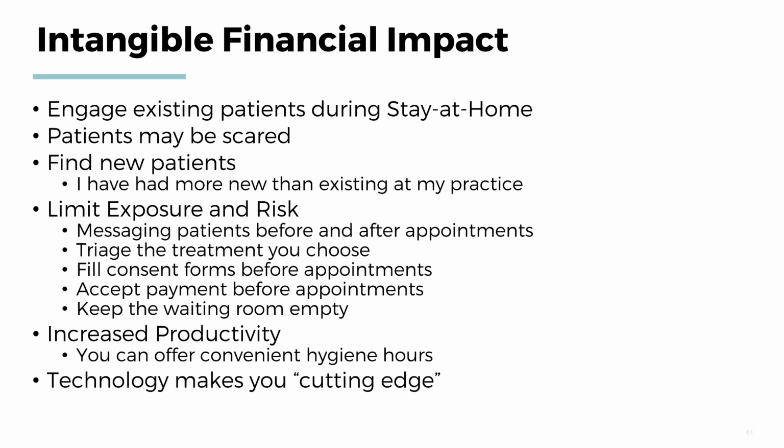And we're doing this and this at the office to make sure we're keeping you safe. What I've found is that the majority of the patients that I am getting while I'm offering teledentistry are new patients. That's because most of the dental offices around me are completely closed and they have no way of getting access to care.